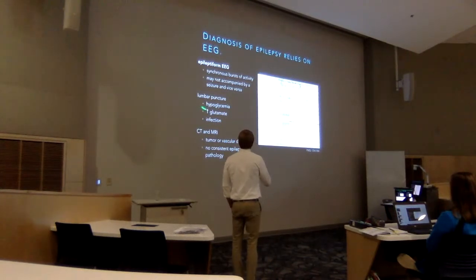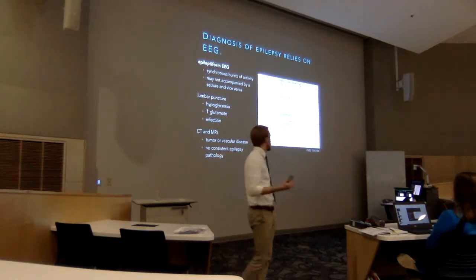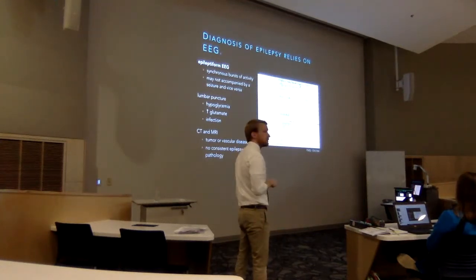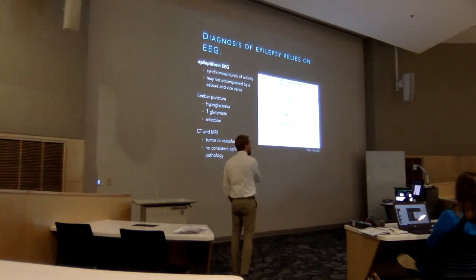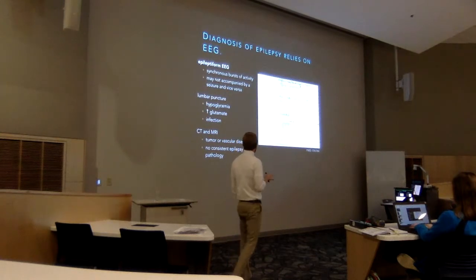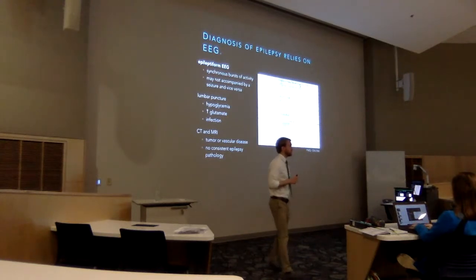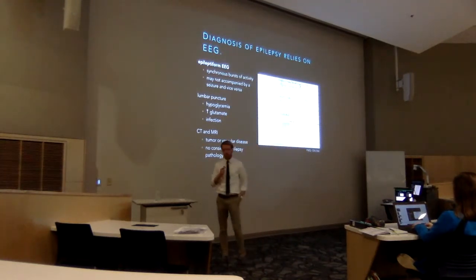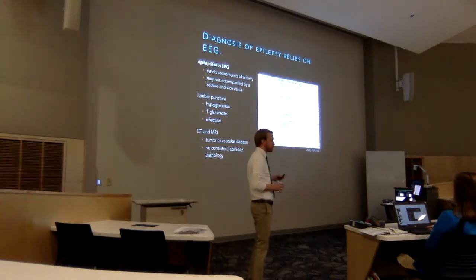So you could look for hypoglycemia. Maybe that has something to do with it. Maybe they have abnormally high levels of glutamate in their CSF, suggesting that maybe they have glutamate transporter impairment, something like that. Infection, again, inflammation, that could be driving this. CT and MRI are useful for ruling out mass lesions. But there's no pathology that's associated with epilepsy. You won't look at MRI and say, oh, yep, epilepsy. You'll just say, not a tumor. So you can rule out with MRI and CT. In order to rule in, you need that EEG.